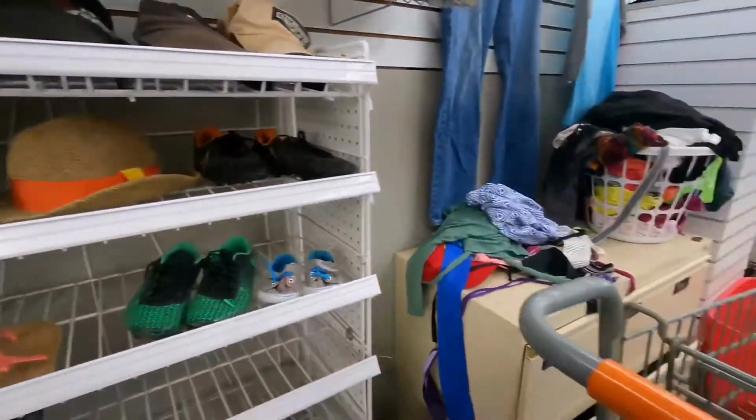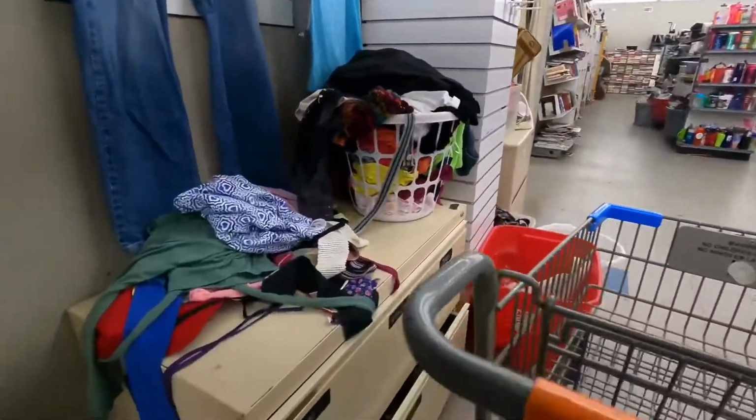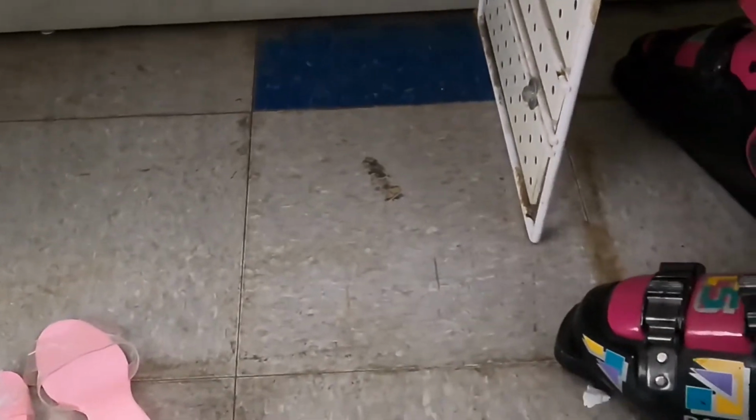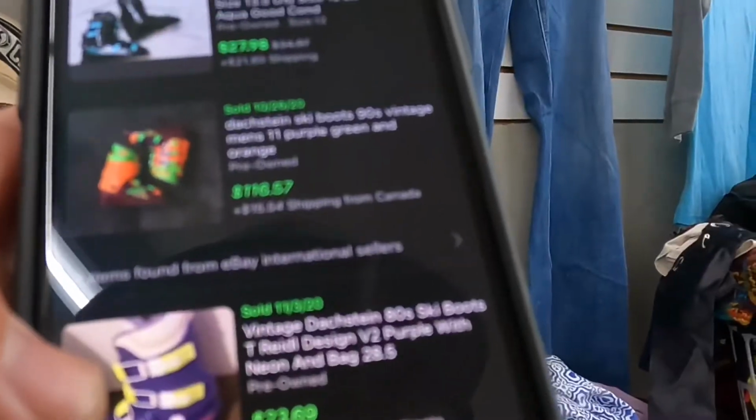So my first stop of the day is a thrift store right across from my house, the Howell Thrift store. The quality of the stuff here is usually not awesome. You have to really dig, but sometimes you can find some really good stuff here and the prices are awesome.